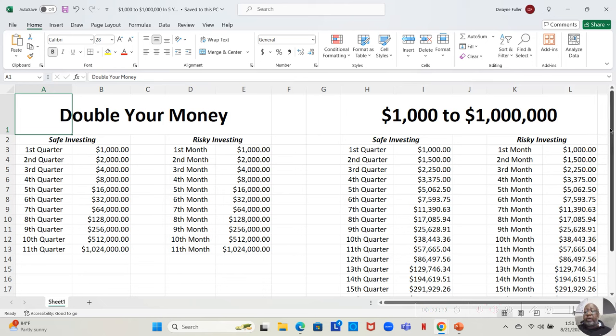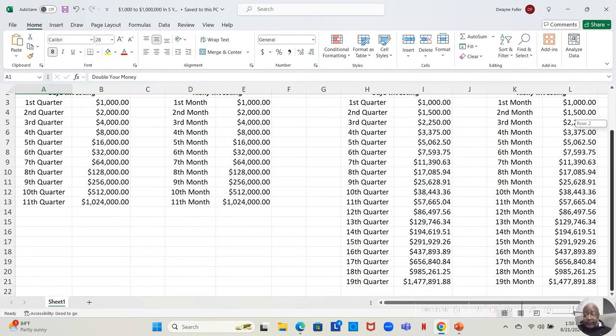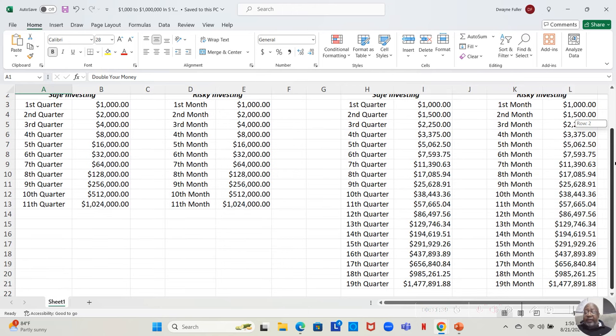in the riskier way, by the 15th month, you would have 291. Well, let's see. I'm sorry, by the 19th month, you would have 1,477,891.88.